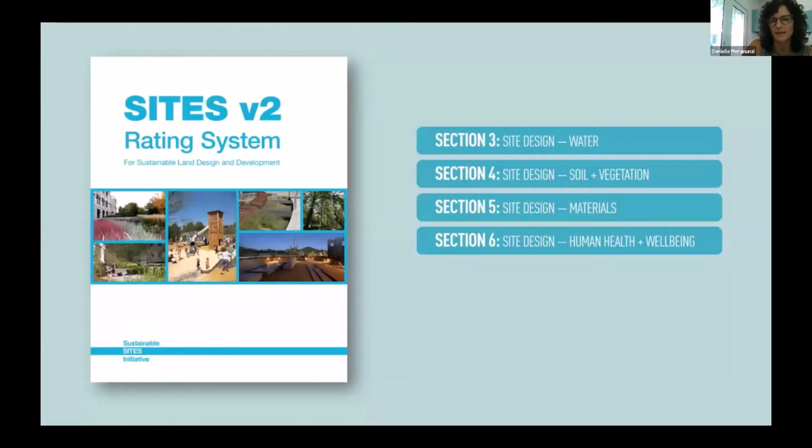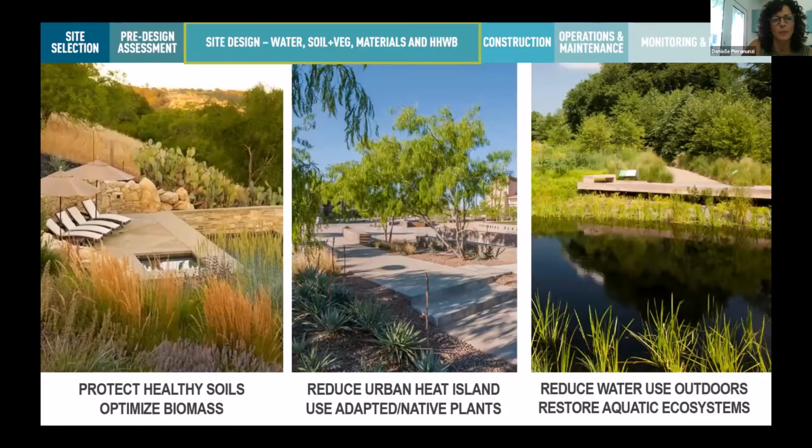The site design section considers all aspects of sustainable landscapes and outdoor spaces, including water, soil, vegetation, and materials. For example, plants could not perform their function of sequestering carbon, regulating climate, cleaning air, and more if they were not supported in their growth by healthy soils. Unfortunately, soils tend to be overlooked in conventional development projects, so SITES really highlights soils throughout the rating system, from conserving any existing healthy soil to properly restoring soils that have been degraded.